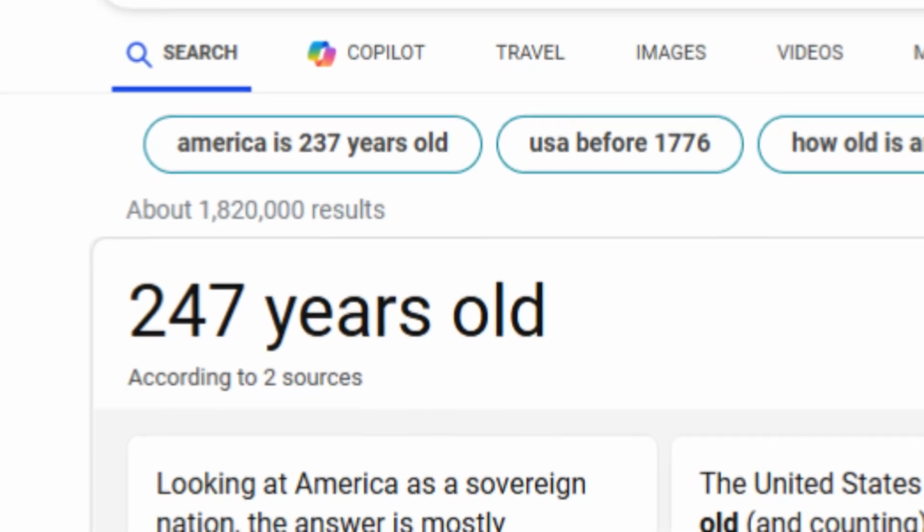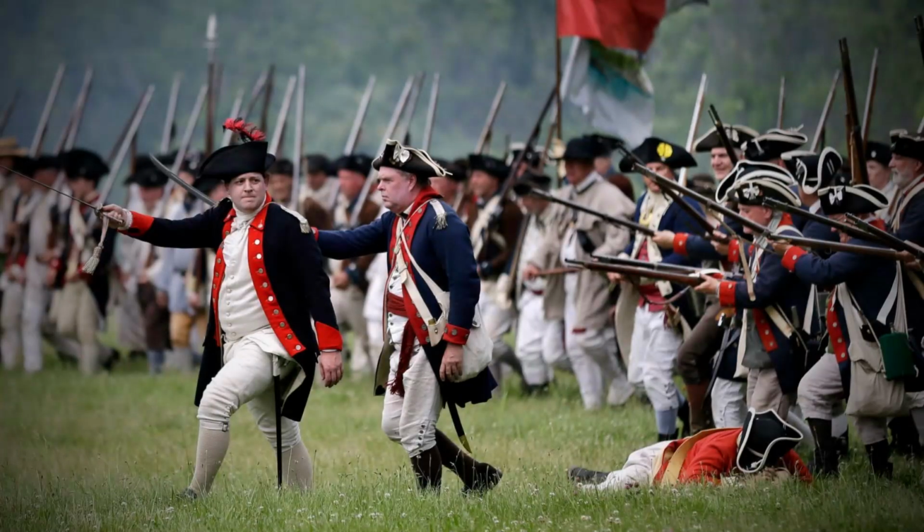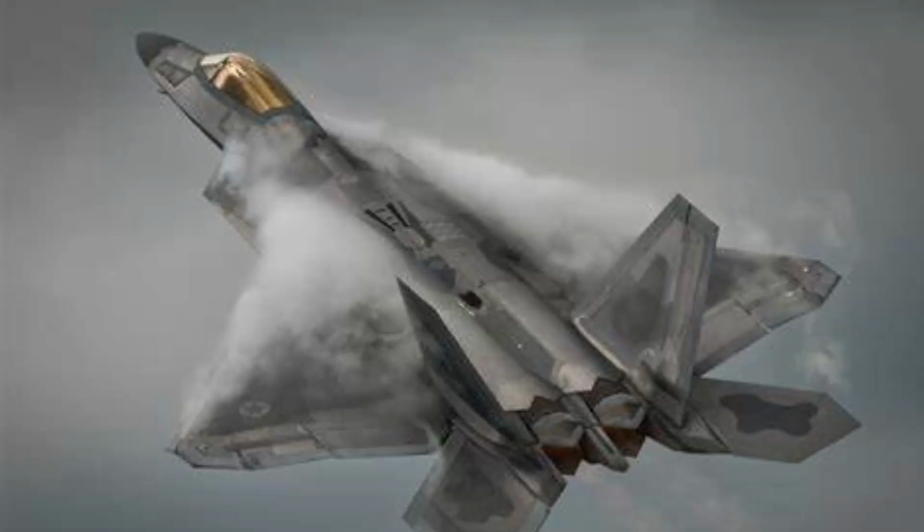America is about 250 years old. Pretty cool, right? Well, for about 230 of those years, America has been in some sort of war, so it's safe to say they invented some technologies and strategies used in warfare.